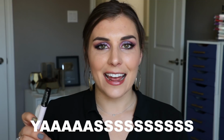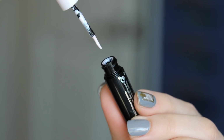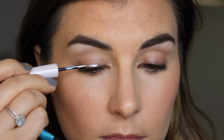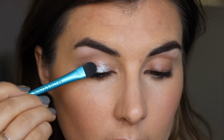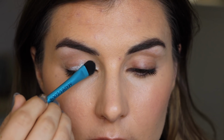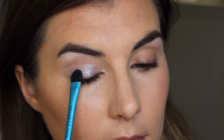Then the other shade that I got is Yes. It looks like a white with a light pink iridescence to it. And then when you blend it out, it becomes this explosion of pink and blue and purple glitters. And obviously the white base diffuses quite a bit, but that shift in the glitter becomes so much stronger.